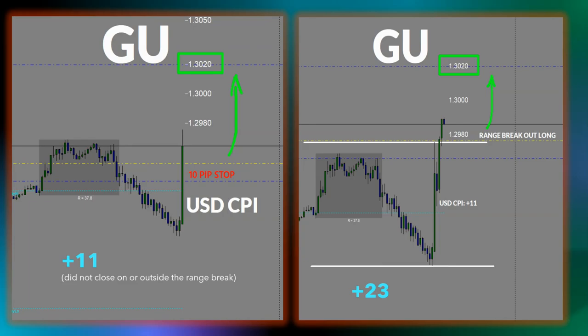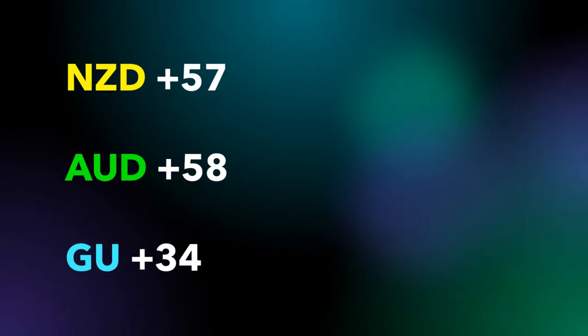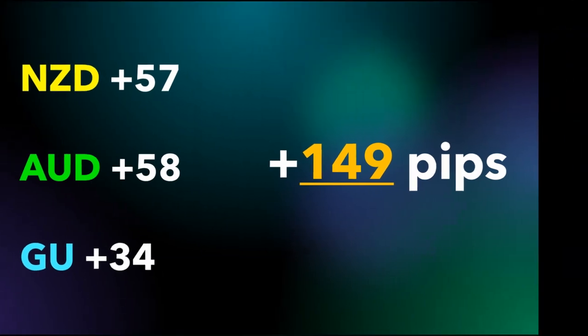With what? Number one, follow through. So here's just a quick summary. 57 pips on those two trades on the New Zealand dollar, 58 pips on the Australian dollar, and 34 on the pound. That gave me a total of 149 pips. But if you remember, I got a total of 162. There were some other trades in there, offset with my losses, that contributed to the next round of pips to bring me up to 162.